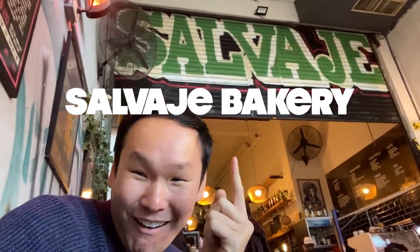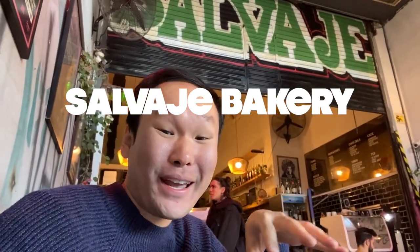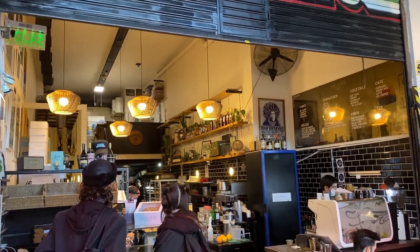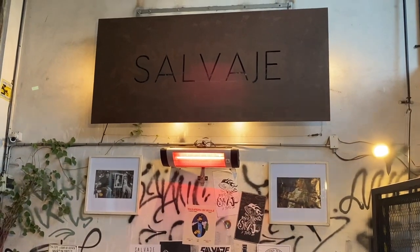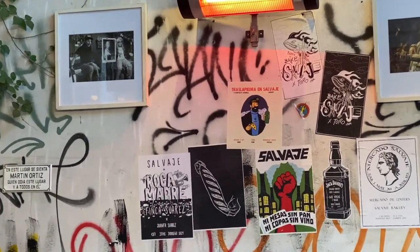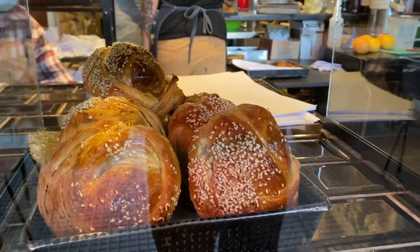Just exploring the neighborhood and passing by this bakery called Salvaje. Apparently they make really great sourdough breads, which is really rare in Buenos Aires. Yes, the sourdough vibe has not come through here yet. But every single time I pass by this bakery, it is packed. So I decided, okay, you know what? I'm just wandering around Palermo, Hollywood this morning, and I came by here just as it opened and I grabbed a seat.